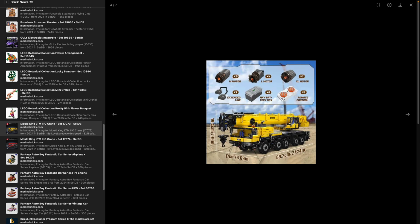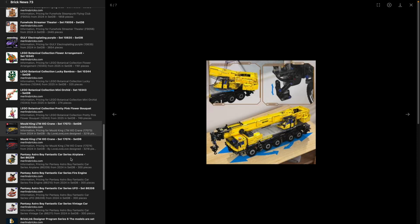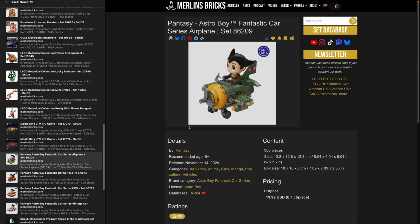So quite interesting. It's very long, very big, like 70 centimeters. That's more than 27 inches in length and 17/6.5 in width and 19.5/ almost 8 inches height. So this is not a small set, but like I said, ton of functionality as well. With that, we're moving on to Pantasy.